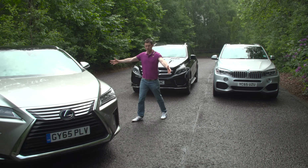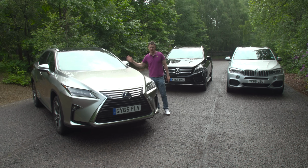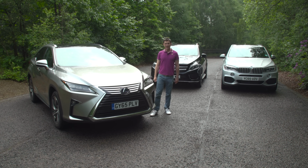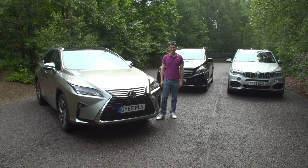Whereas this Lexus RX, it feels totally modern. I mean, it's super luxurious inside. It's really comfy to travel in. You can get pretty surprising economy from its hybrid powertrain. And of course, being a Lexus, it should never break down. And that's why it wins this test.